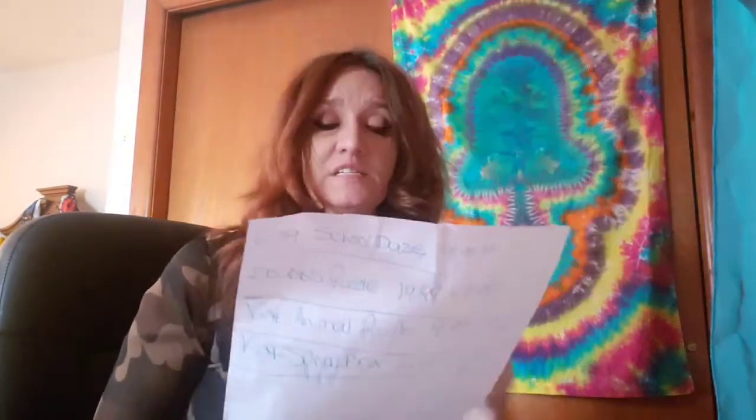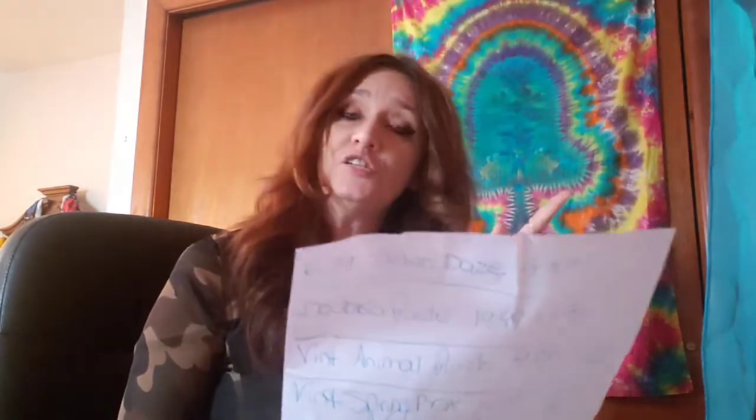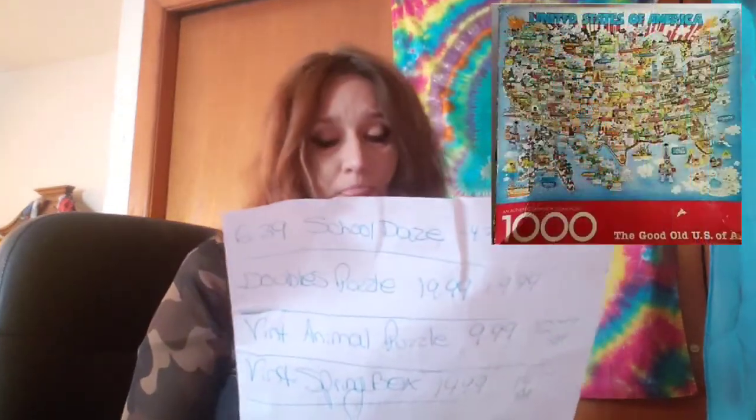Again, vintage Springbok, autumn, they're all in a lot, so I'm not going to go over these individually. But this vintage Devil's Dilemma, Space Apollo, the vintage United States one, Lost in a Jigsaw, Boston Waterfront. If you do have puzzles listed, if you want to get rid of them quick, put them in lots. I don't have mine in lots.